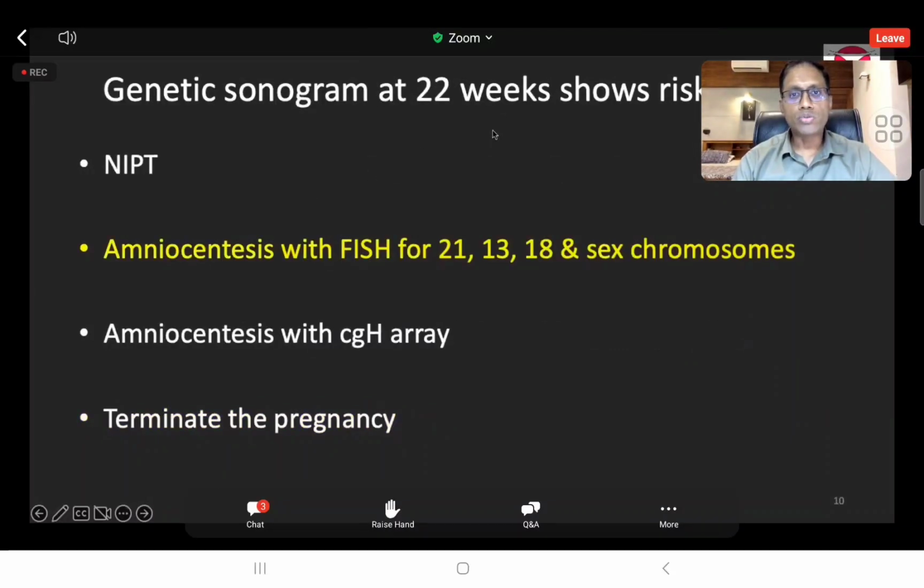You did a genetic sonogram at 22 weeks and it shows a risk of 1 in 50. Would you do an NIPT here? Now here, the problem is the gestational age is 22 weeks. You do an NIPT, if you get a positive result, you don't have time to confirm that result using an amniocentesis. That's why the best test would be an amniocentesis. And for a genetic sonogram risk with a structurally normal fetus, you don't have to do a test that involves a microarray. You can just go in and look at FISH for chromosomes 21, 13, 18, and 6. And definitely you're not going to terminate the pregnancy. So the answer here would be to do an amniocentesis and not do NIPT very late, because then you would have to again do a confirmatory test later on.